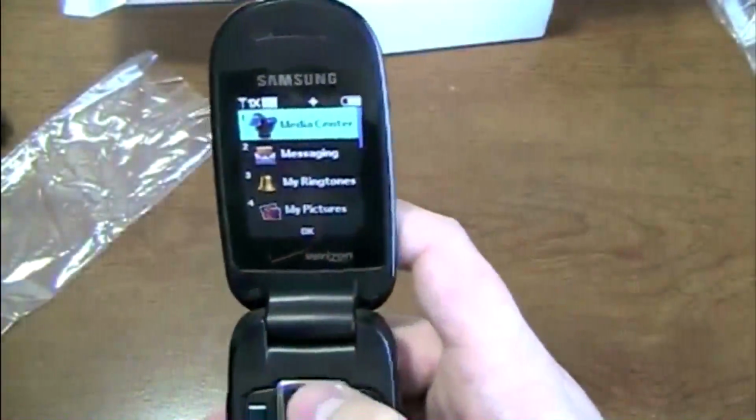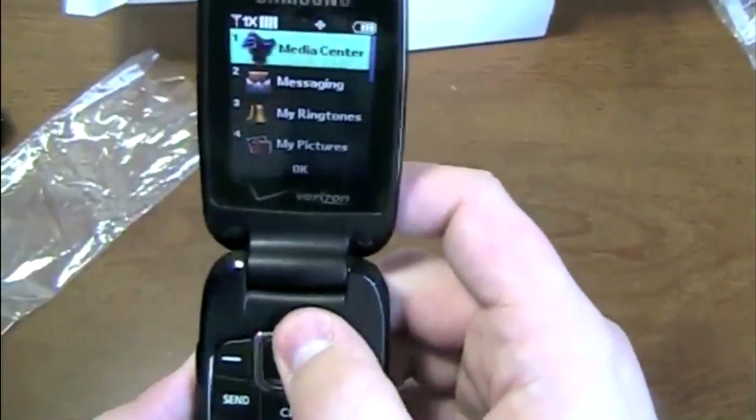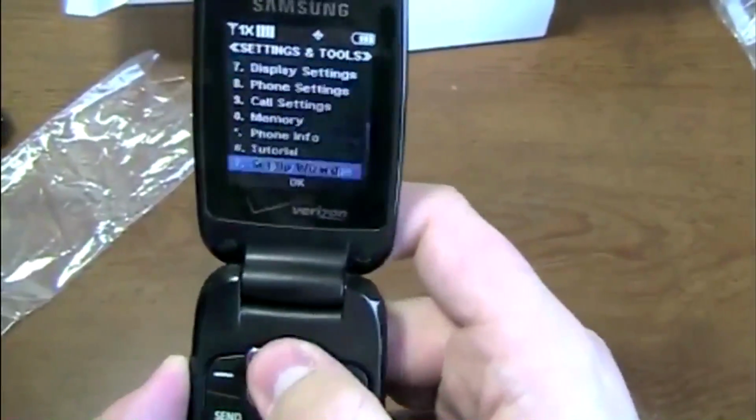While we're on Verizon feature phones, Aaron unboxes the Samsung Gusto. I know what you're thinking. Do they still make phones like these? Well, apparently they do. What to say about the Samsung Gusto? Well, it's named Gusto, which is pretty cool, I guess.